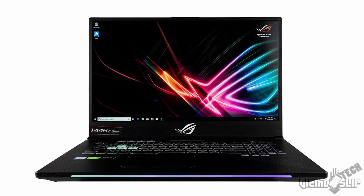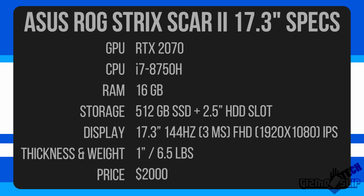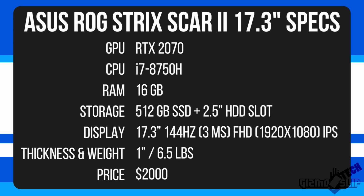Now, the 17-inch version is typically priced at $2,000. There are some websites that are selling it for $2,100. So if you take a look around, you should be able to find it for $2,000.